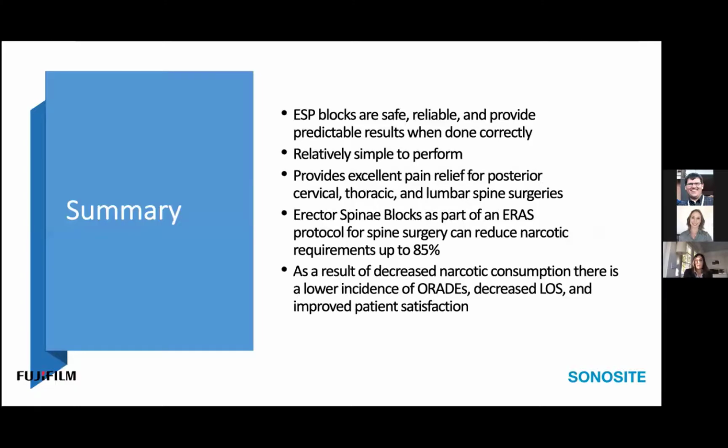So in summary, I'm very confident, and I can tell you with the utmost certainty that ESP blocks are safe, they're reliable, and they provide predictable results, of course, when they're done correctly. They're simple to perform, they're simple to teach. They provide excellent pain relief for posterior spine surgery. And we've seen with our protocol a decrease in narcotic consumption by 85%. And as a result of that, a decrease in all the side effects associated with narcotics. At the end of the day, we have incredible patient satisfaction.